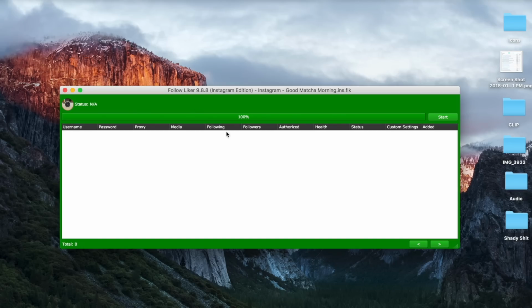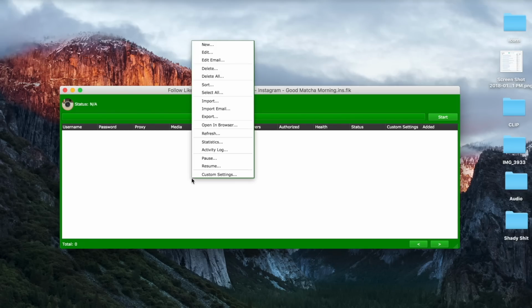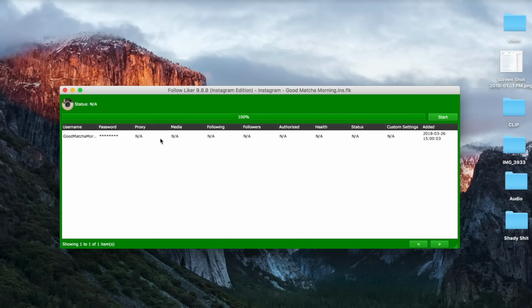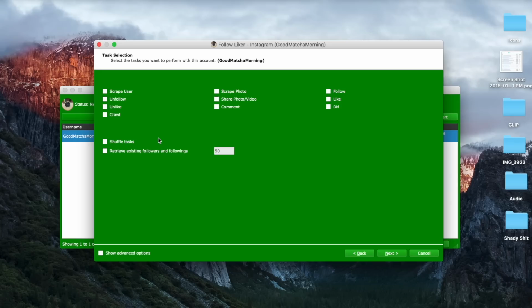Now we create our new project. We're going to right click here. We're going to go new, and we're going to log in to our Instagram account. Click on save. And if you double click on the account right here, we can start editing the settings. Now I want to remind you guys to closely copy the settings that I'm about to show you. These settings are safe, yet they grow your account quickly at the same time. And again, please don't use any type of automation software to do anything really sketchy. Like if you couldn't hire an employee or a virtual assistant to do it, don't let the software do it.